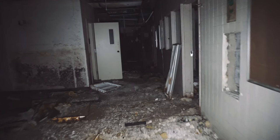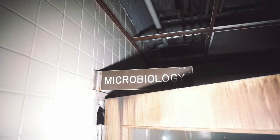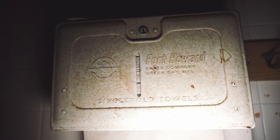Think there's any specimens left? Was all microbiology. That's what that was. You are now standing in the microbiology department where they use microscopes. There's nothing back here. What are you talking to them or me? I don't know. Anybody that'll listen, I guess.